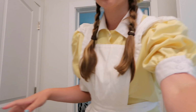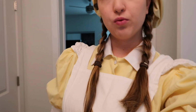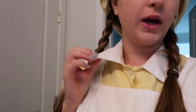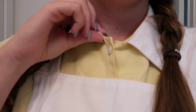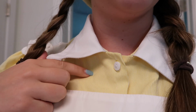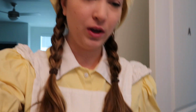If not, it's fine. So we already saw the bonnet, the chef's hat, whatever you want to call it. I put my hair into braids because it's a 9-hour shift. I'm not dealing with hair right now. So this top has a white collar and some cutie white buttons. It's also yellow with a small white pinstripe. We already saw the sleeves. I will say the sleeves were cuter whenever they were buttoned tighter, but they were uncomfortable, so it is what it is. You get them loose.